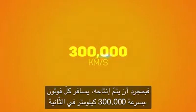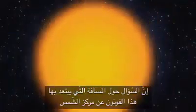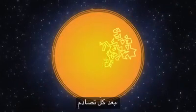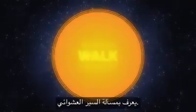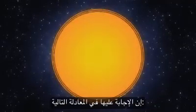Upon being born, each photon travels at a speed of 300,000 kilometers per second until it collides with a proton and is diverted in another direction, acting like a bullet ricocheting off of every charged particle it strikes. The question of how far this photon gets from the center of the sun after each collision is known as the random walk problem. The answer is given by this formula.